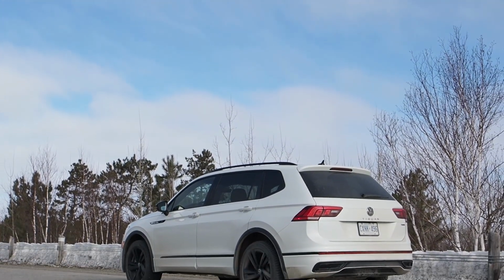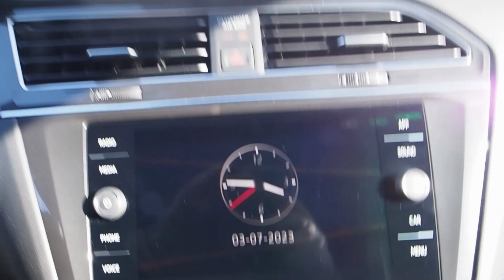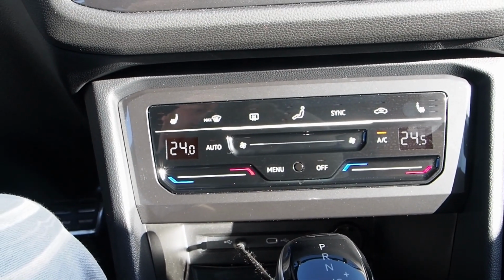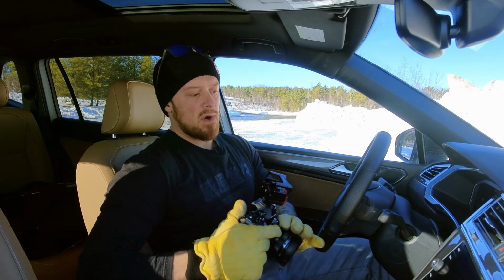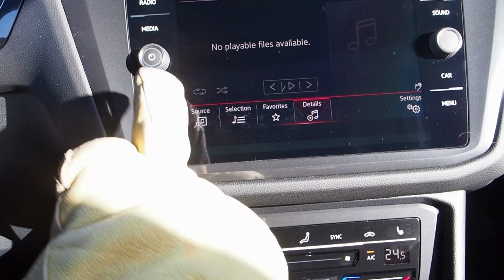Road test coming up for you shortly, but let's kick this video off with a glove test. Check this out. So touchscreen infotainment system here, touch activated climate control system here. So we've got these glossy touchscreen surfaces. Let's see if they work with our gloves on. And that's going to be a no for the central infotainment system here.